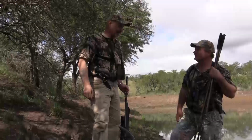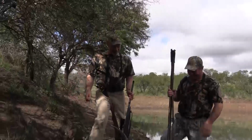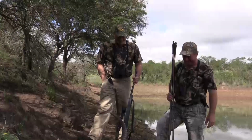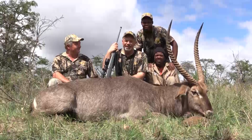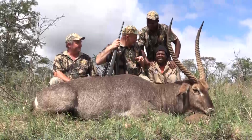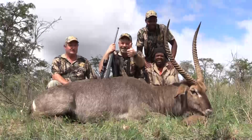I'm going to have to find somewhere else to hunt waterbuck now. Yeah. This little pond is now over. You've been chasing this one for four years. Yeah. My waterbuck, 2015. Clint, two boy, Dez. The happy chappies.